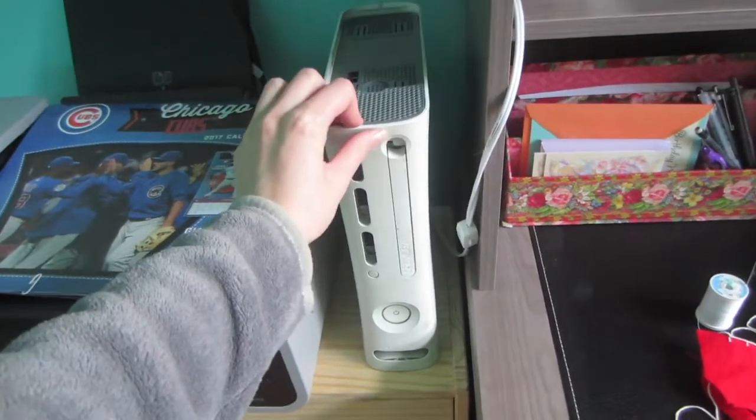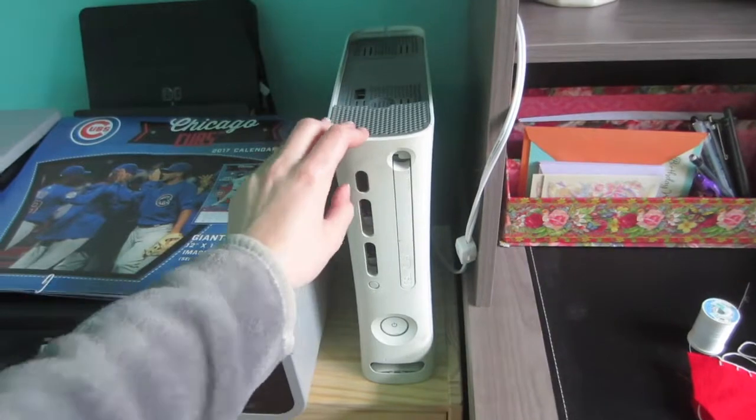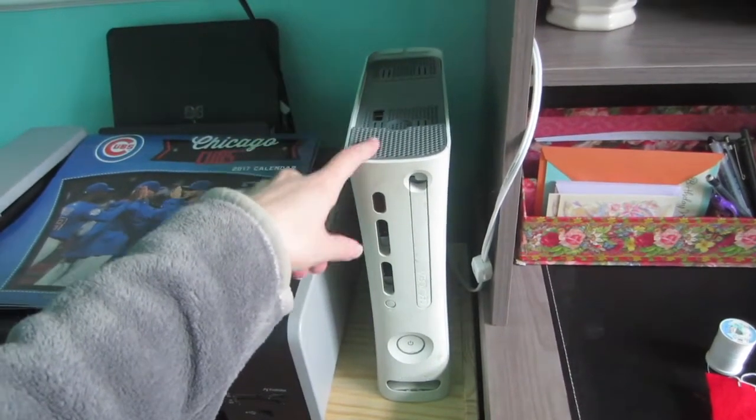I think it's one of the original ones. The only thing that it will hold, because of how little memory it has, is YouTube and Netflix. So I have it hooked up to my TV. If I do want to watch that, I can do it on my TV instead of watching it through my computer, and then having to get up every single time to change it. It's just a lot easier.